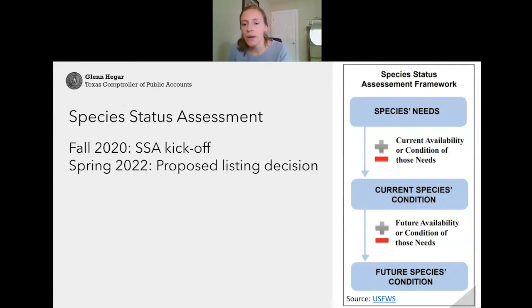And so the bare bones of this SSA show up here on this graphic on the right. What we're really trying to do is show you where this life history information, the genetics, the diet, the habitat associations, funnel into defining species needs. What is the species? What does it eat? Where does it live? What is a population?